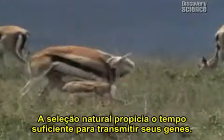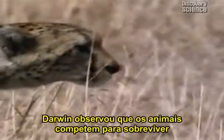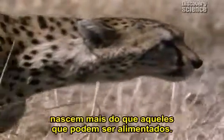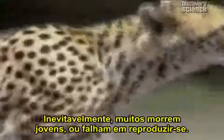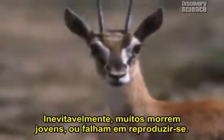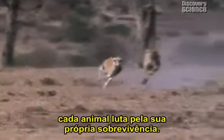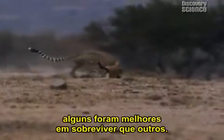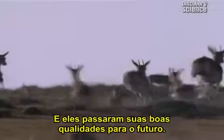Natural selection is all about living long enough to pass on your genes. Darwin realized that wild animals compete to survive. More are born than the food supply can sustain. Inevitably, many die young or otherwise fail to reproduce. Amidst this widespread slaughter, every animal fights a relentless battle for survival. In the natural struggle for existence, some variants were better at surviving than others, and they passed their good qualities on to the future.